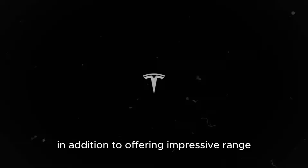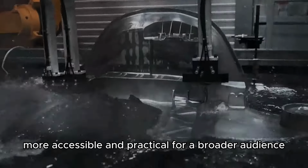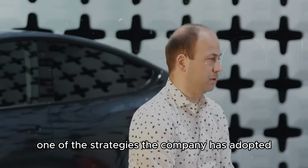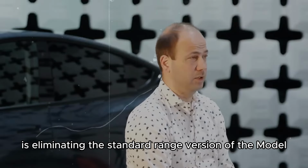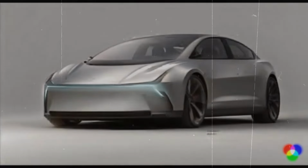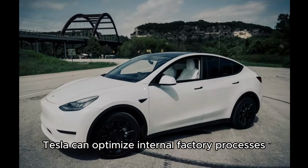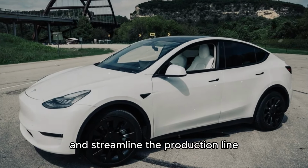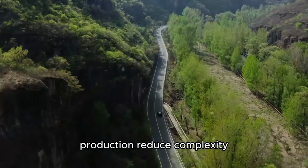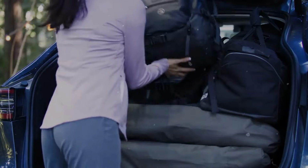In addition to offering impressive range, Tesla aims to make its vehicles more accessible and practical for a broader audience. One of the strategies the company has adopted is eliminating the standard range version of the Model Y, simplifying the lineup and enhancing overall value. By concentrating on fewer vehicle variants, Tesla can optimize internal factory processes and streamline the production line. This approach allows the company to accelerate production, reduce complexity, and lower both manufacturing time and costs.